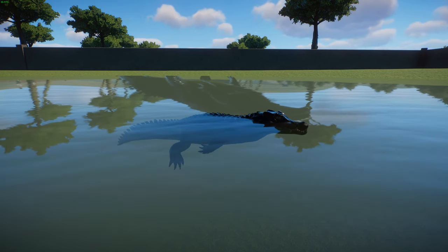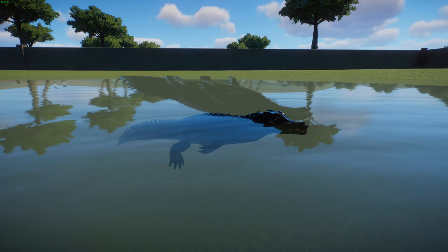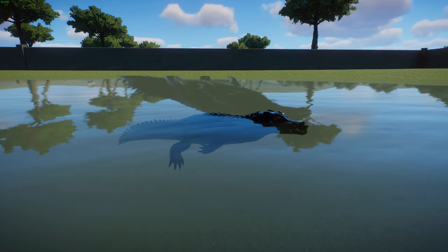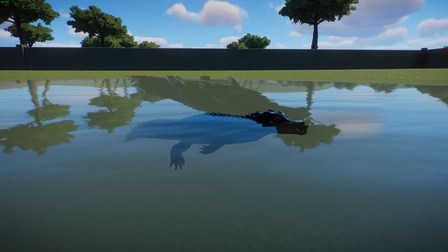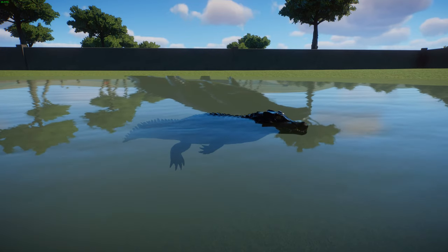And these guys are really cool because they're pretty vocal. They make many different sounds, similar to American alligators. They make deep bellows and things like that. It's really, really cool. And these guys live around wetlands and pools, and they like subtropical and tropical climates. They live at the base of mountains and things like that. Very, very cool.